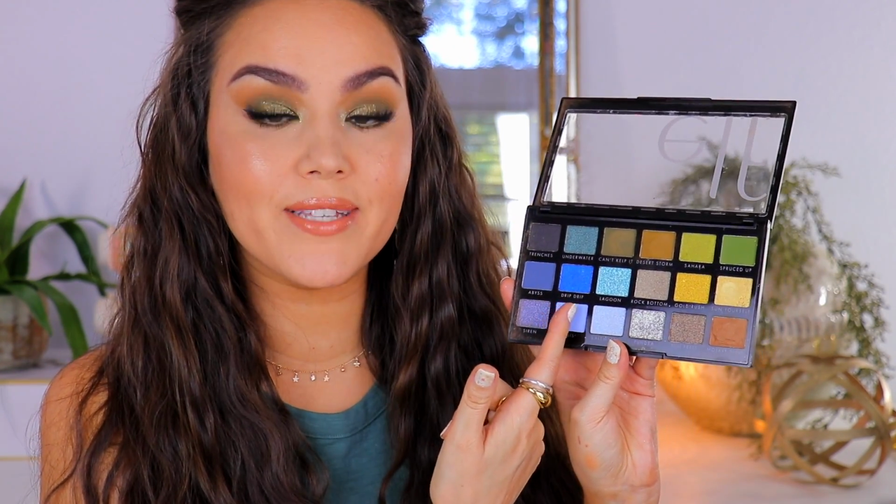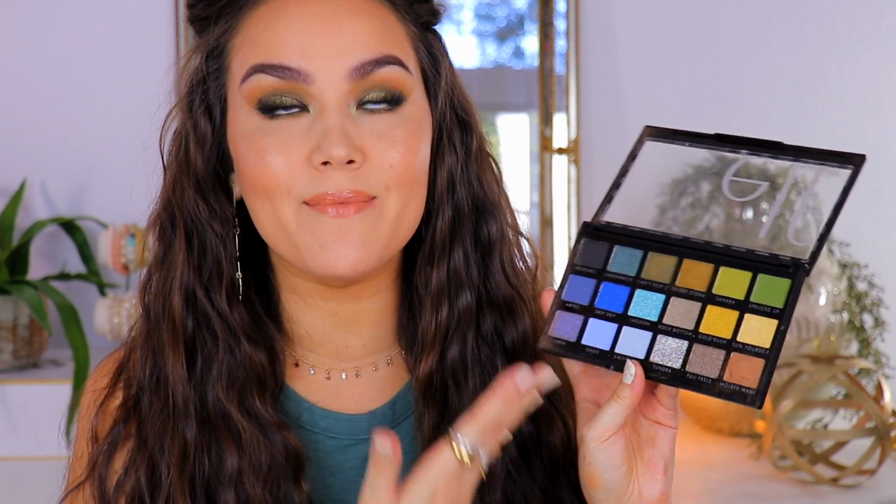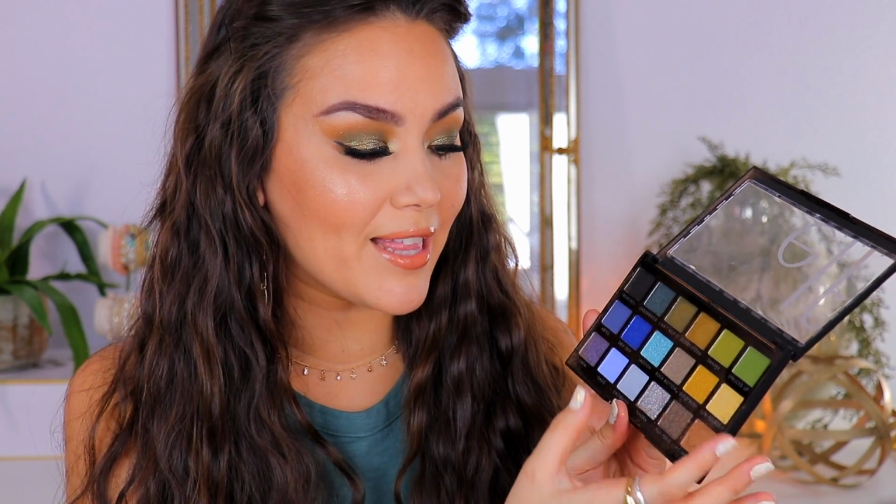And it's not even that I dislike blue eyeshadows. I love cobalt blues like this, but something really light and sky blue like that, I just don't tend to gravitate towards those shades, but maybe that's good. Maybe I'll get some inspiration out of this palette, but I have to say this side so far, I really am impressed.